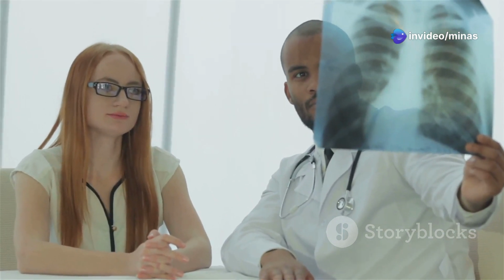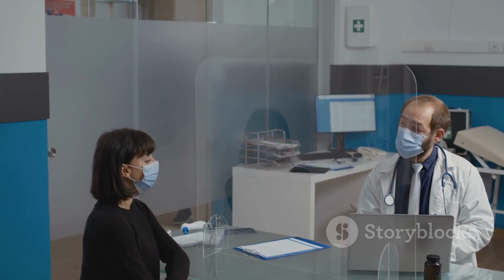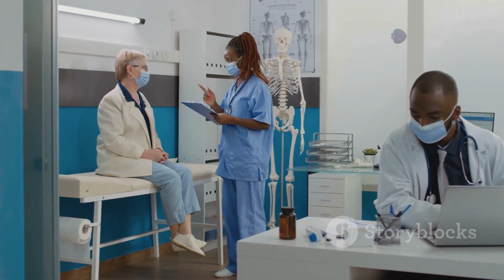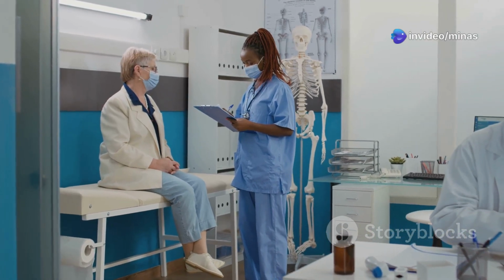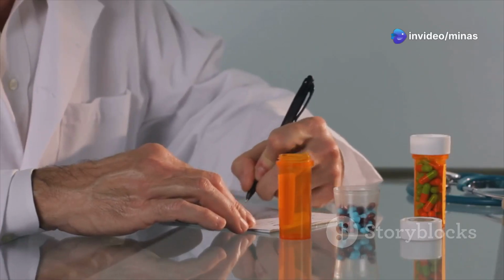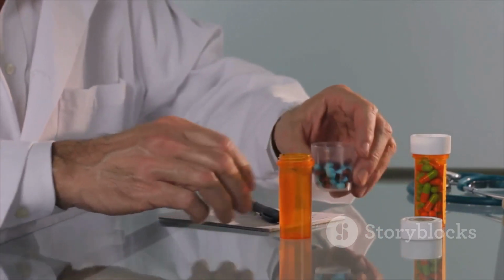Section 8. The importance of early detection and treatment. Mary's experience highlights the importance of early detection and treatment for pneumonia. By recognizing the symptoms and seeking medical attention promptly, she was able to receive appropriate care, preventing potentially serious complications. Early diagnosis allows for timely initiation of antibiotics, which can significantly improve outcomes.